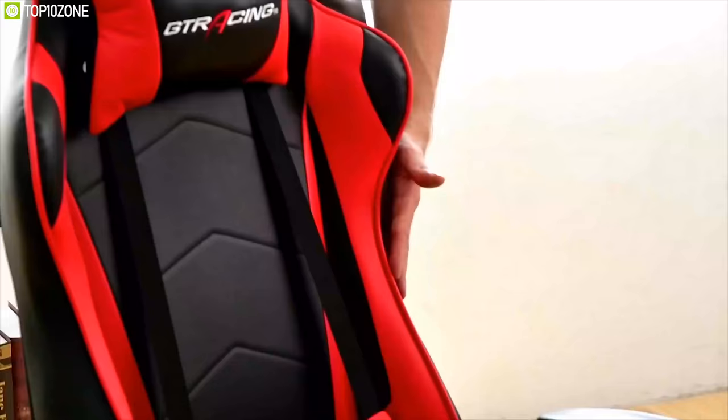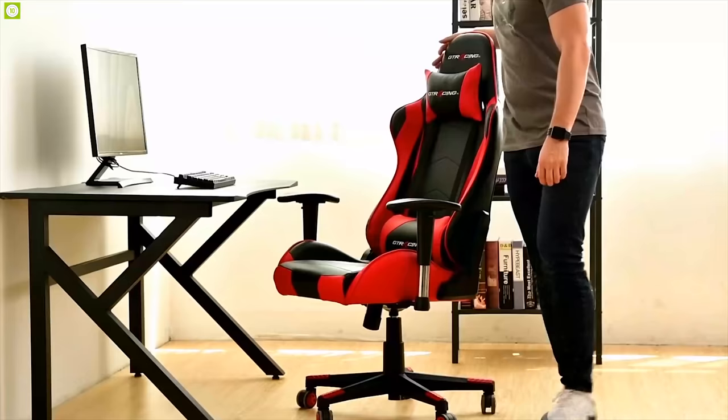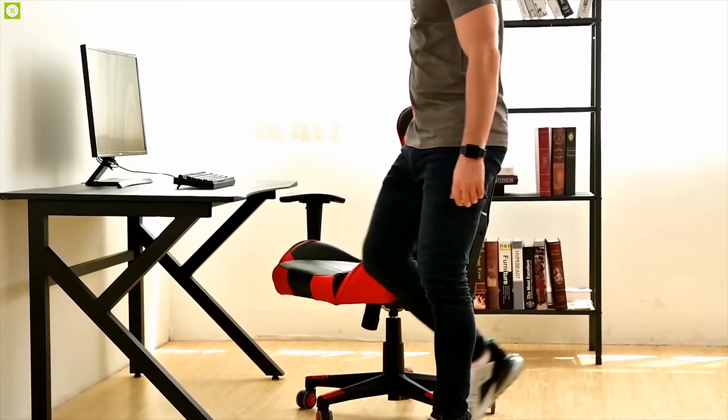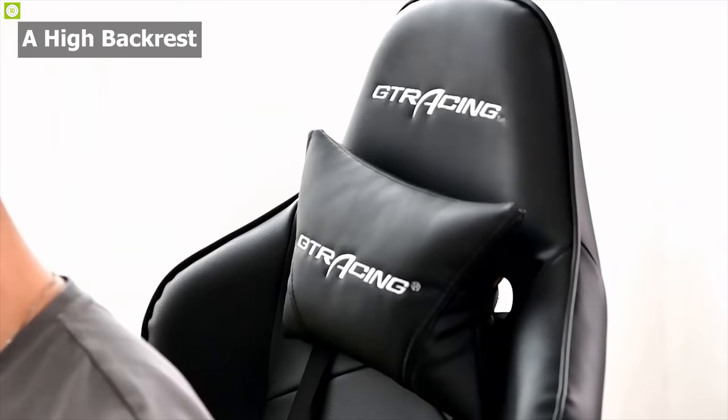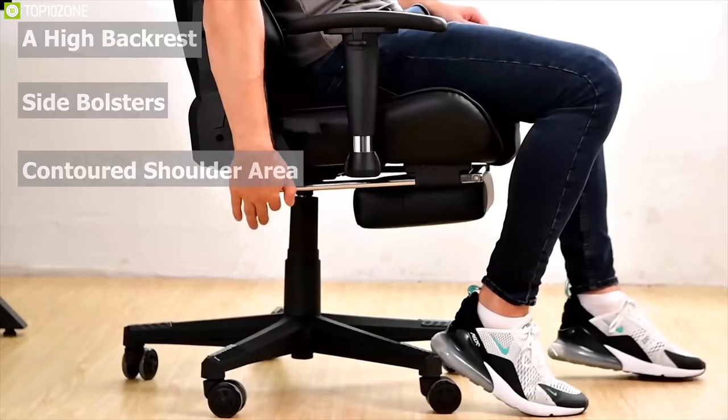Ideal for long gaming sessions, the GT Racing GT099 gaming chair is fitted with top-of-the-range materials and tech to keep you comfy for hours. With a high backrest, side bolsters, and a contoured shoulder area, this gaming chair provides a balance of comfort, cushion, and support.